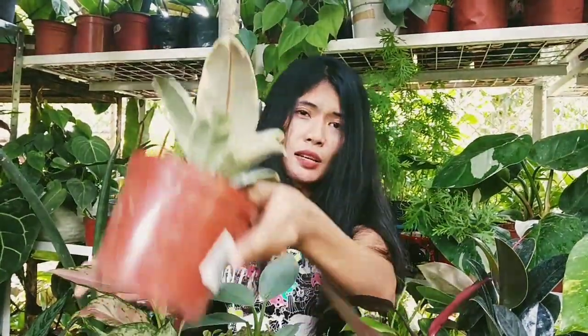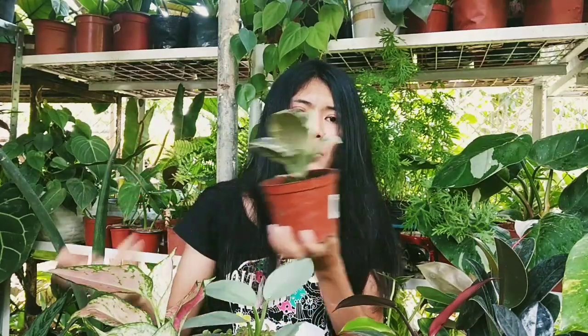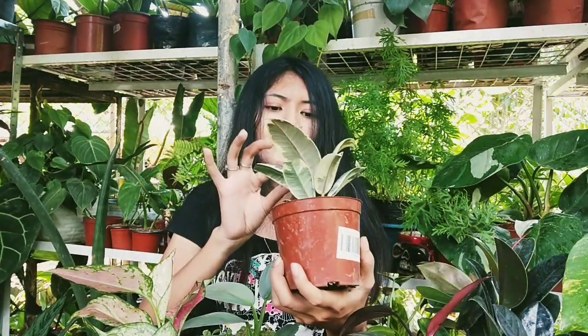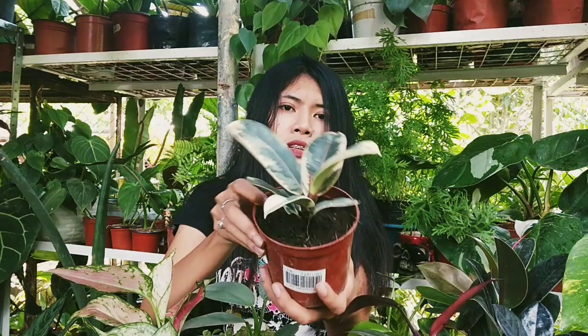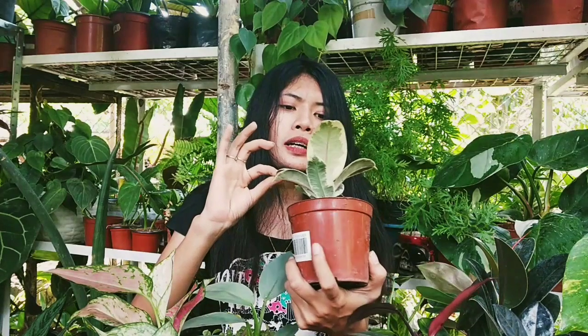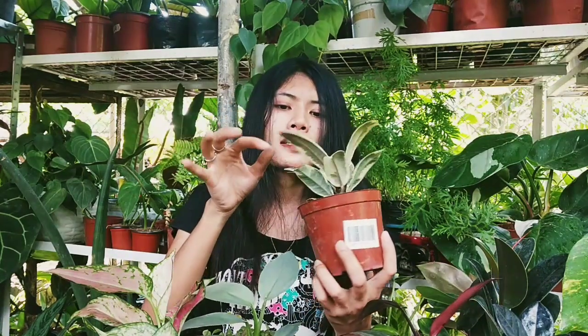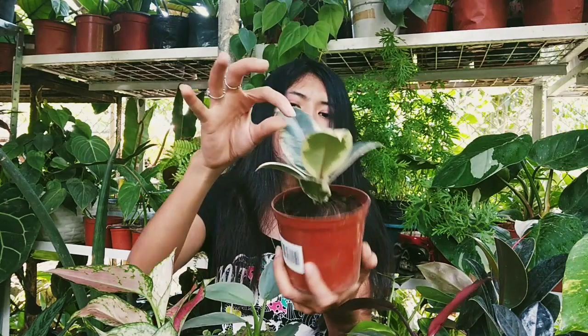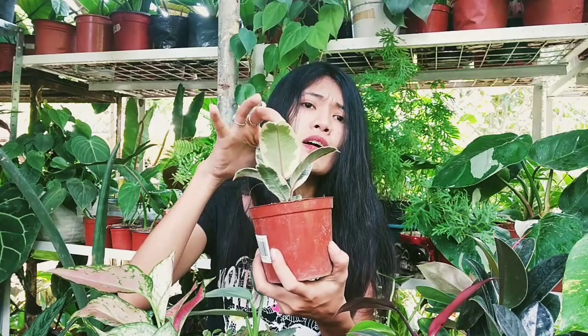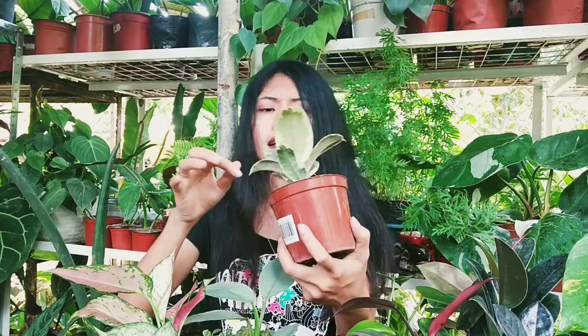So let's proceed to the 10th cutest plant that I have here in my garden. We have here the Ficus tineke. Yeah, Ficus tineke, or the white tineke, because of the white variegation of this. And then there's a pink line here. What else? Yeah, there's a gray, there's white, there's green, and then a pink line. So it's like a tricolor, right? Except for the line it has, and again the line is pink.